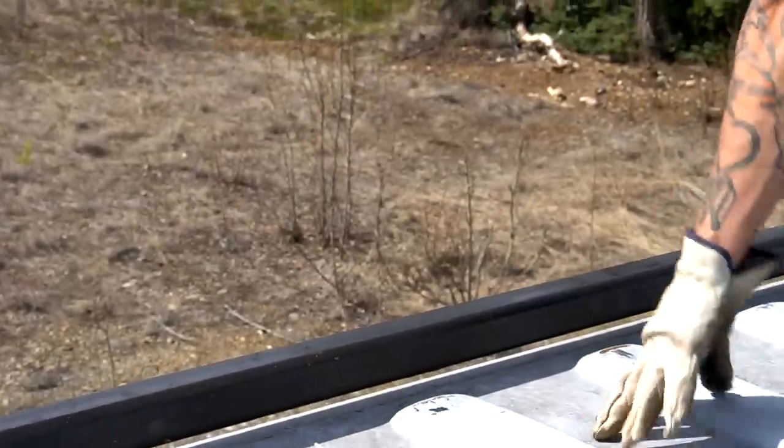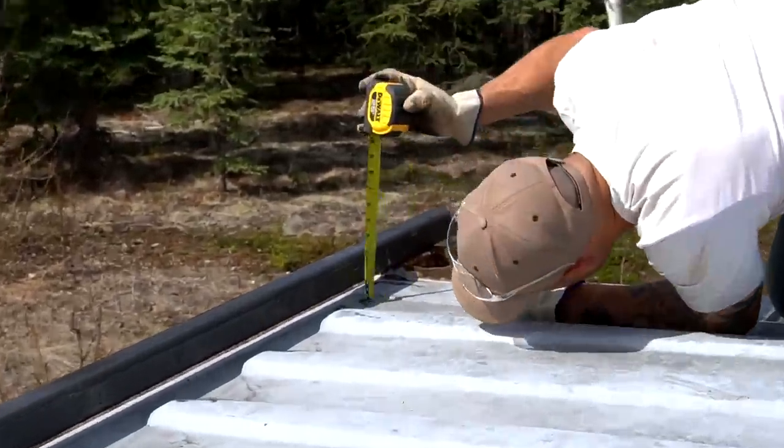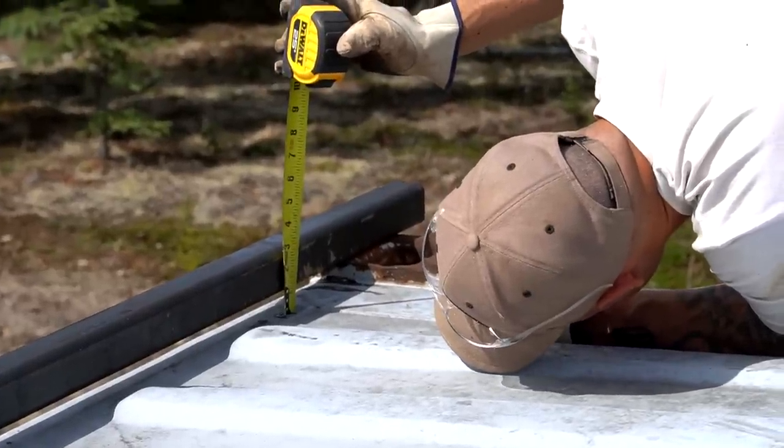Probably an inch? No, it's more than that. This would be a good spot to get it. 1 1/8, I think.